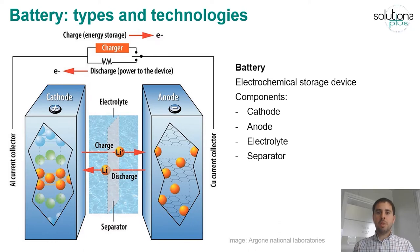There are four main components of a battery. The cathode, which is usually a mixed metal oxide, ultimately defines a lot of the properties of the battery, such as range, durability, and performance. The anode is currently graphite, although they are moving towards silicon composites nowadays. And there is the electrolyte, which is the lithium ion carrier. It's currently a liquid, a mixture of lithium hexafluorophosphate in organic carbonates. And finally, the separator, a membrane allowing lithium ions to pass but blocking the electrons.